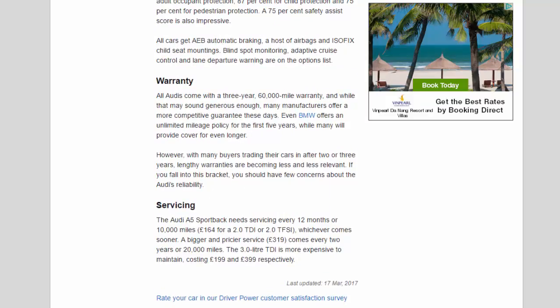Warranty. All Audis come with a 3-year, 60,000-mile warranty, and while that may sound generous enough, many manufacturers offer a more competitive guarantee these days. Even BMW offers an unlimited mileage policy for the first 5 years, while many will provide cover for even longer. However, with many buyers trading their cars in after 2 or 3 years, lengthy warranties are becoming less and less relevant. If you fall into this bracket, you should have few concerns about the Audi's reliability.